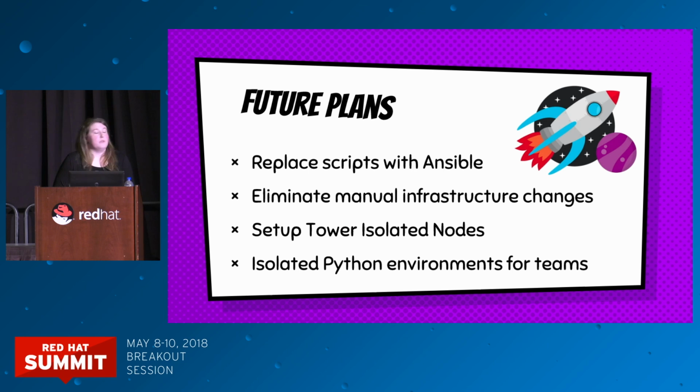We also want to eliminate manual infrastructure changes across the board. We don't want to have to log into servers and run manual one-off commands, because that is cause for configuration drift and makes things more difficult to support and repeatedly deploy. So the dream is that all operations teams will be using something like Ansible or Ansible itself to effectively do infrastructure as code.